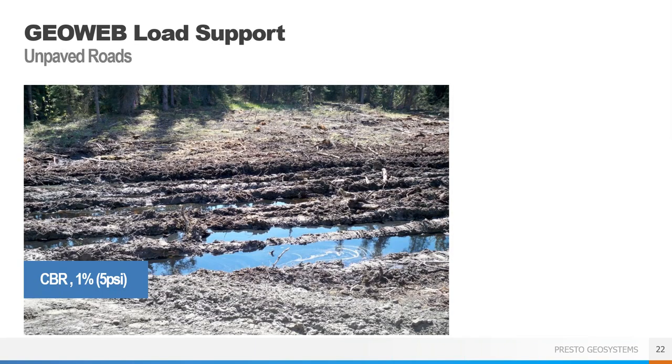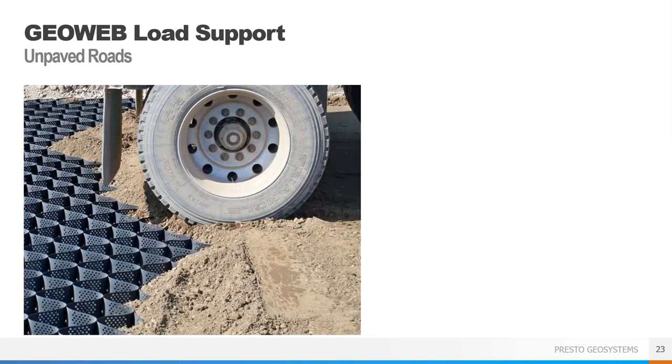The GEOWEB system is suitable for use in extremely soft subgrade conditions. In fact, the worse the subgrade is, the more sense GEOWEB makes. Here you can see the impressive load support benefits of an 80,000 pound loaded dump truck on a partially filled GEOWEB panel over a soft subgrade. You can see how the cells push back against each other to support the load and that only the adjacent cell needs to be filled for support.